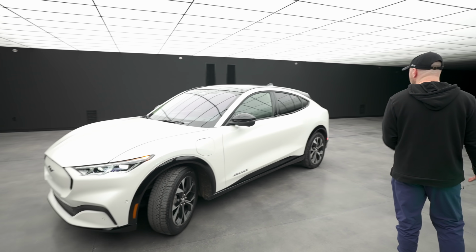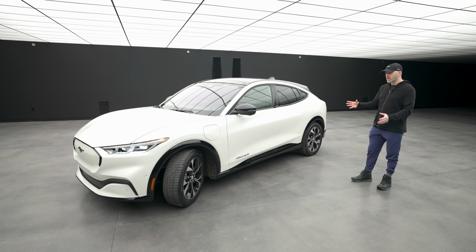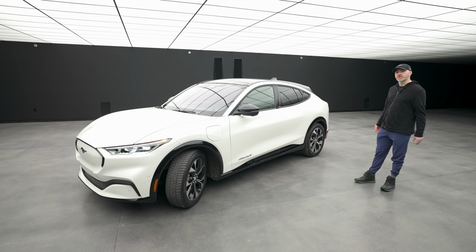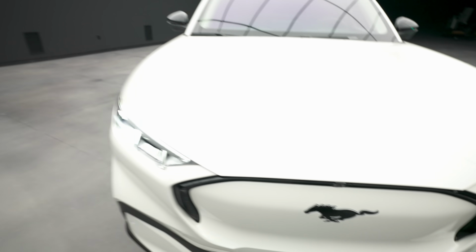So you can tell me in the comments how it makes you feel, but I can tell you standing in front of it and interacting with it, I'm actually impressed at what they were able to put together. They only had 2 years. It's 2 years to work on that car. They had to do it in 2 years.